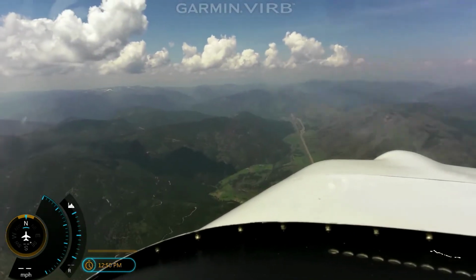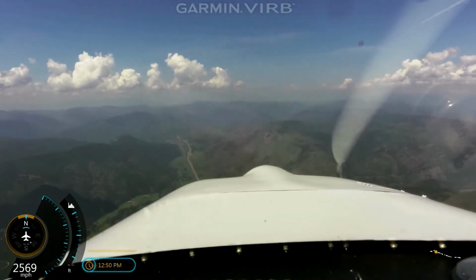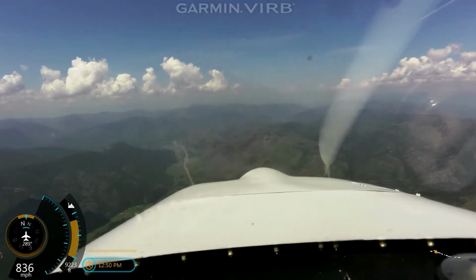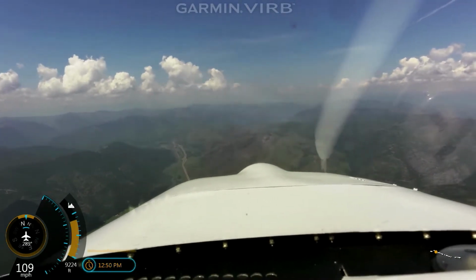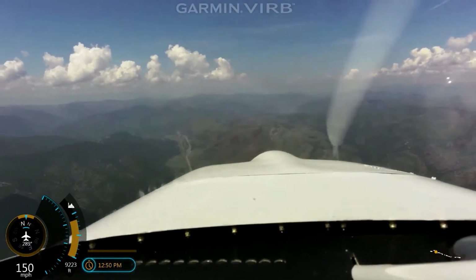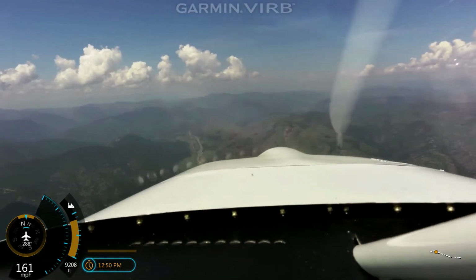And I thought I'd give another shot out the front window. There's I-90 right down there, and Missoula is up straight ahead. The I-90 kind of loops around those hills there. See it, and just out of range, I believe, is the airport. We started our descent, but it was another pretty spectacular view I wanted to show you.